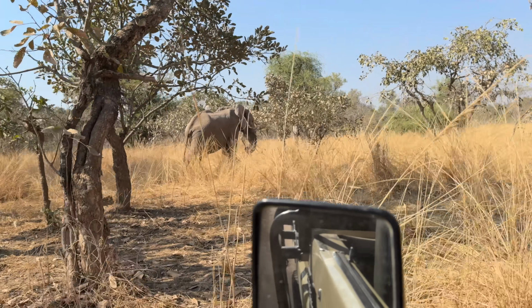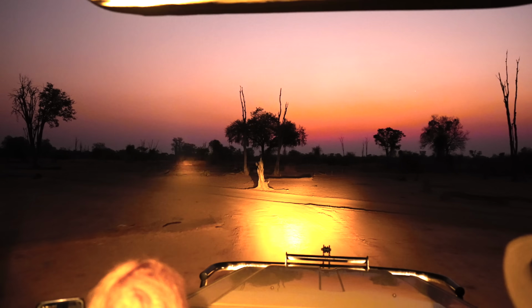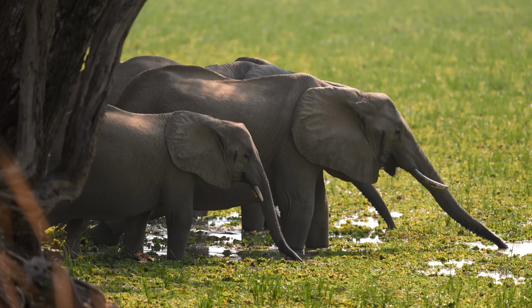Something unique about South Luangwa is you're allowed to stay in the park after dark, which is great because sunrise and sunset are the best times to see animals. So if you see something great at sunset, you can stay out as long as you want. We really saw a lot in this park.